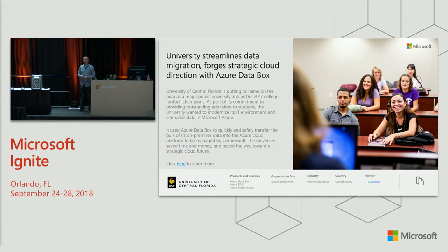Another example of that, UCF. They were looking to modernize their backup environment. They use Commvault today, and they've got that secondary site. They wanted to use Azure for their secondary site, but the first amount of data that they wanted to seed into Azure was too much for their network. So we came in, delivered a Data Box, Commvault filled up the Data Box, we sent it back up into Azure. The data was seeded into Azure, and from now on, all their incremental backups are going up over the wire and into Azure.